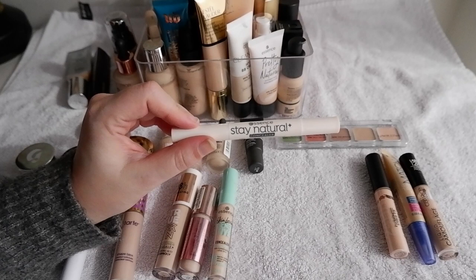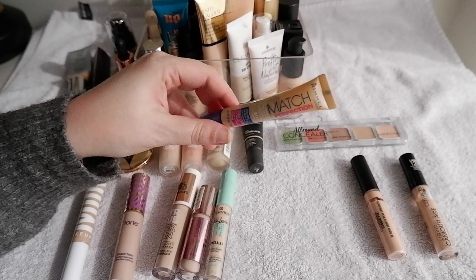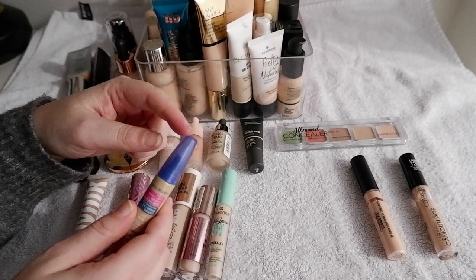Worked well enough. I think this will be nice in the summertime, and these pen-like concealers you can usually use up quite quickly. Oh, and another repurchase that is unopened after I loved it was the Rimmel Match Perfection Concealer in 010 Ivory. It took a very long time for this shade to come to the Dutch market, but it has a brush tip as well, and this is another one that I believe you can use up quite quickly.